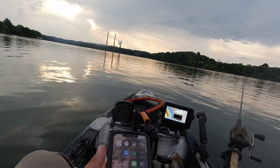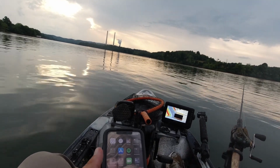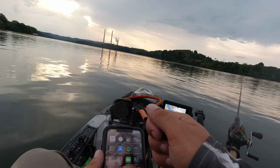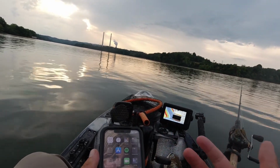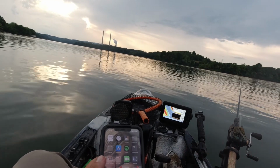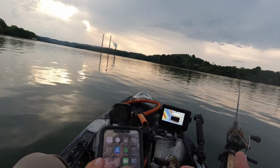It had a rage tail on the back, and when I say I was slow, it's because I can't get them to hit anything on top water. So this is the only thing I could do. I was like, well, I'll just throw a jig around. At least if anything, I'll get a big fish, hopefully.